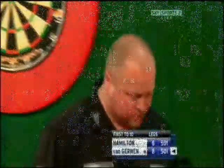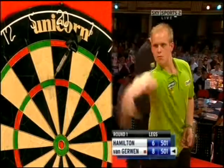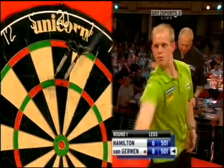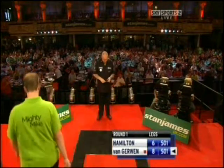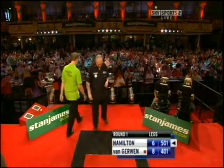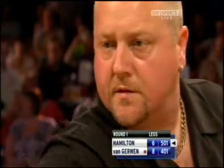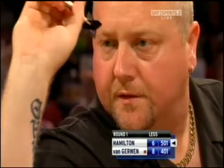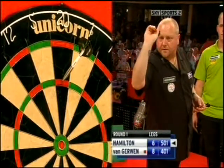To break now. Hamilton knows that if Van Gerwen holds his throw, then he's just one leg away from the boot in the 15th Stan James World Match Play. Hamilton has got to stitch together a leg as near to perfection as he can manage, and he's made the perfect start.